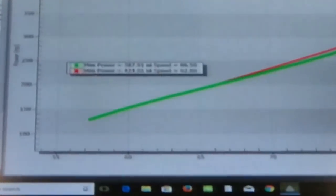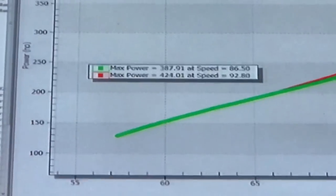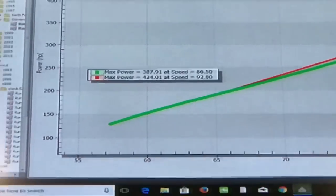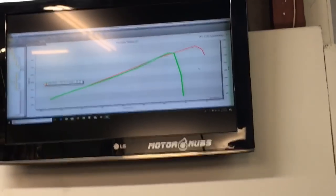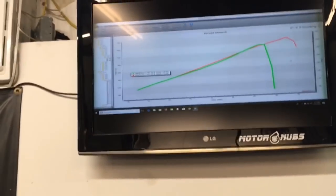It made 424 horsepower. Look at that! Look at that power curve right there. That's only 5100. Oh, that's the 5100. Yeah. I like that power curve though, nice and straight, linear. Look when VTEC hits right there. I was like, what the fuck is in there speaking?